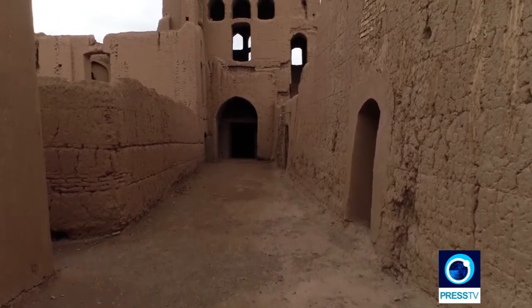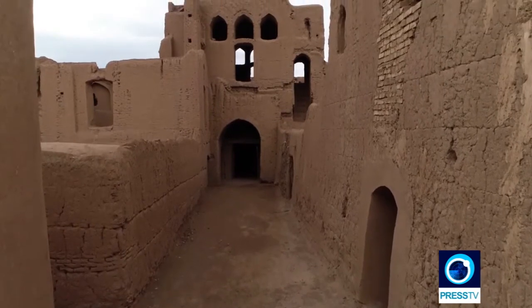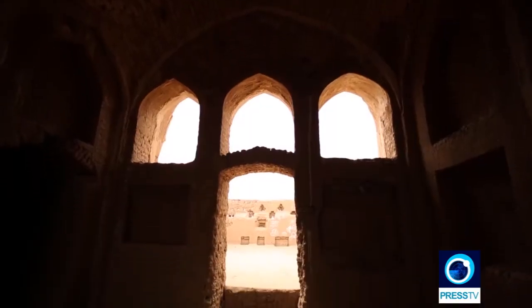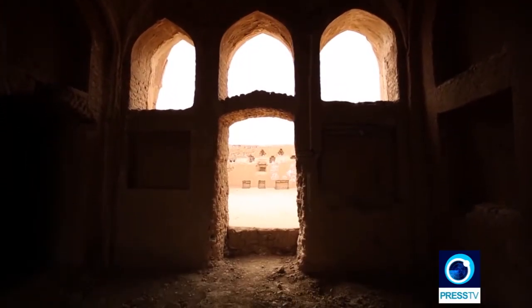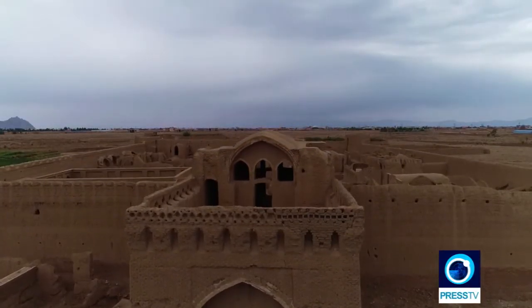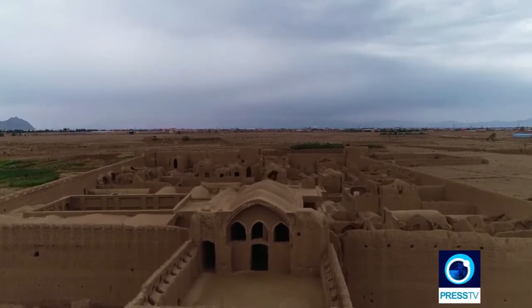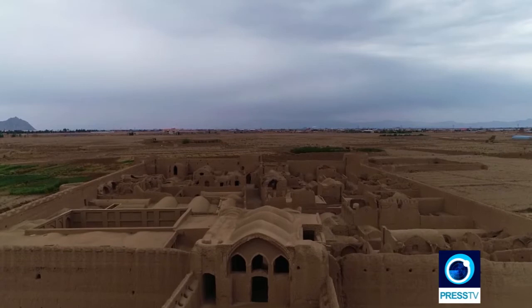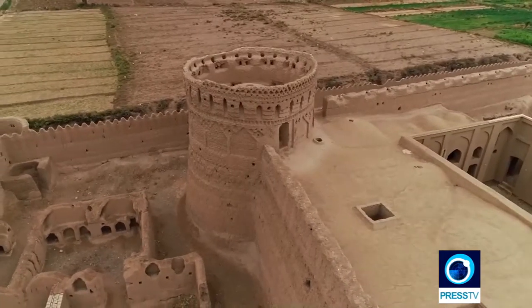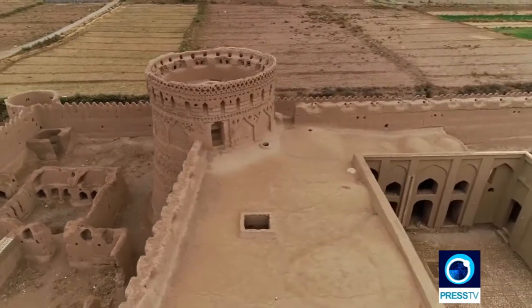There are different spaces within the castle, including stables, residential areas, and public and royal storehouses. The royal residence is located above the castle entrance with a clear view of both the interior and the exterior of the castle. The watchtowers are about 9 meters high with designs and shooting caches.